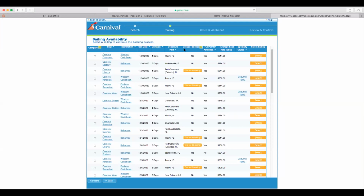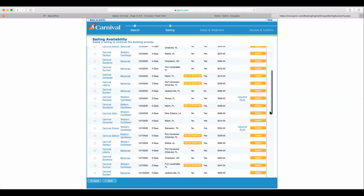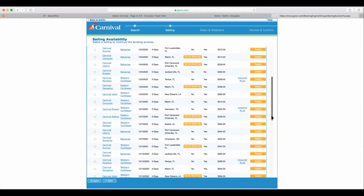This here where it says groups booked, where you see no, that doesn't mean that you cannot book any groups. It just means that no groups have been booked on this particular sailing yet. We do have a limited amount of groups that can be booked in our agency at one time. So unless it's a specific cruise that you're looking for, like a cruise that is going through Super Bowl time or Valentine's Day or Christmas, unless you're looking for something specific, try to choose the sailings that do not have a group. You have a little more flexibility, okay?